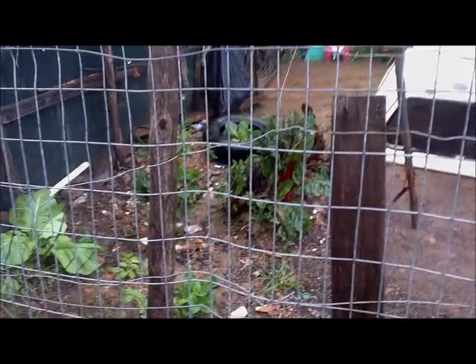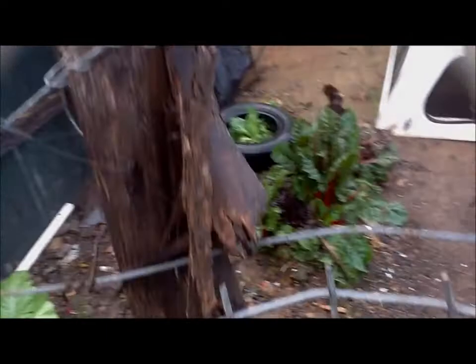As you can see, the cabbage there is what we planted last time, so that's pretty cool because it's growing quite a lot.